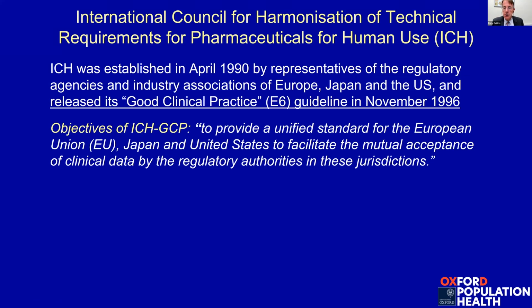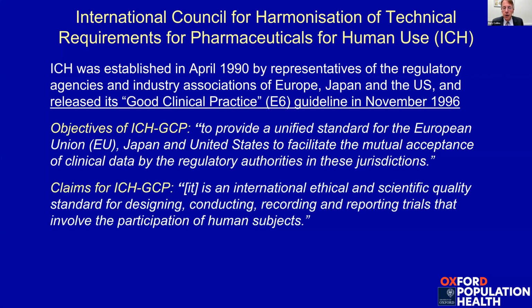They're not based, by contrast to the claims in the document, on the scientific underpinnings, the principles that underlie clinical trials. And that has been a major problem since the ICH Good Clinical Practice Guidelines were launched in the mid-1990s.